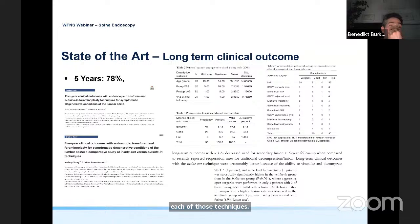The clinical outcome after 5 years drops down a bit from 80 something to 78% in the percutaneous endoscopic group. And here you can see that the results were still excellent, but again, a few of those patients who reported early a very good result maintained this very good result later on. If patients did not have an excellent outcome in the beginning, they were associated with higher rates of reoperations or surgical procedures at other levels.